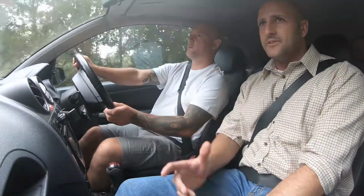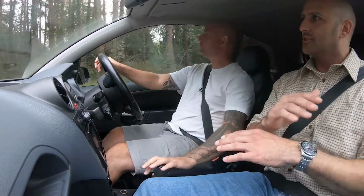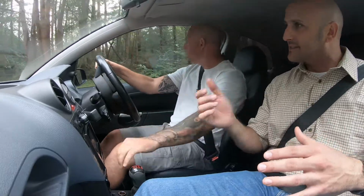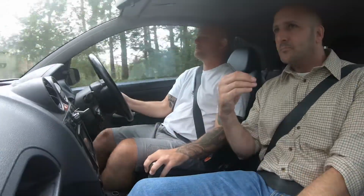Everything comes into it, so as you come in on your tiptoes a bit into a corner, it's forgiving because it's so low to the ground. It's got such a wide track because of the spacers and the suspension system that's been played with, and it just boosts confidence.